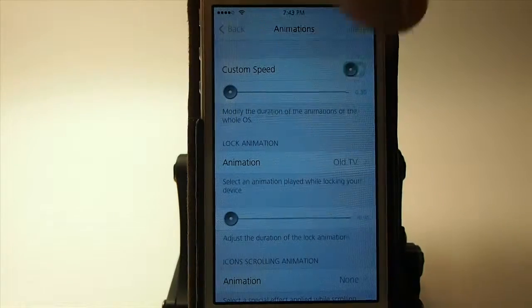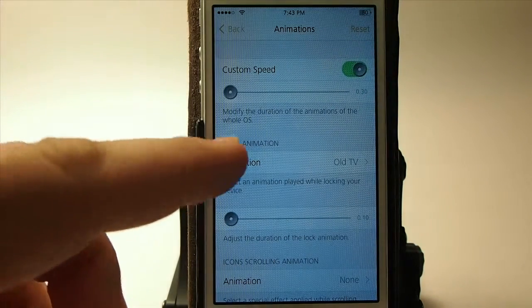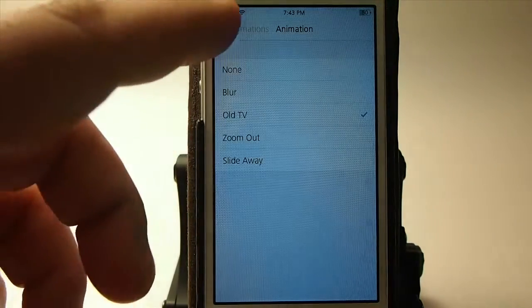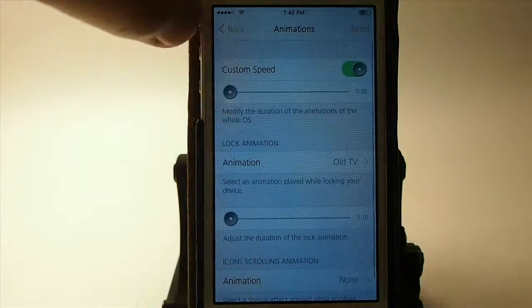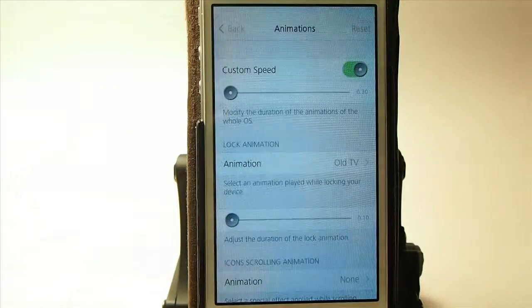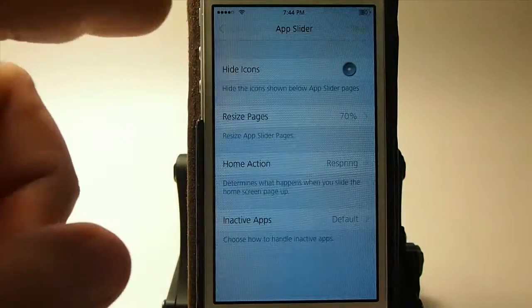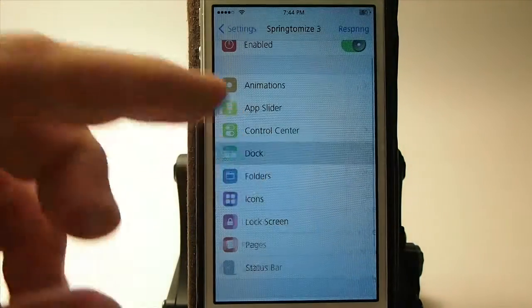So custom speed needed to be turned on, and you got the old TV. Everybody wants to know what my animation is when I lock. You see I get that little line across the center of the screen. That's coming from Springtomize 3. And you can change up your app sliders. You can hide different icons.